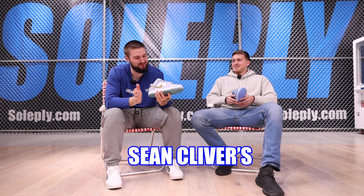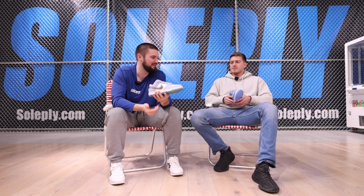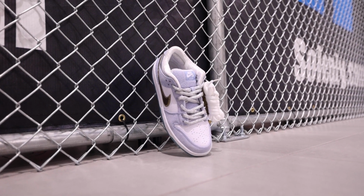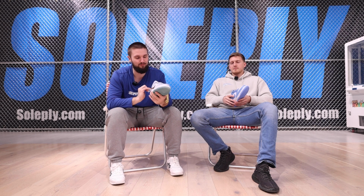So I went with the Strong Clivers because obviously, this was a huge drop. Dunk hype was super hype when these came out. It's a good color. We both went with blue, a common theme here with Soulfly. Blue is a good color. I think the detailing on the shoe is really good. You got the snowflake on the toe. On the insole, you got all the kids on it, all the elves. Overall, I think the detailing is just really nice. The inside looks like snow. It's got the gold foil on it, which gives it that holiday look.